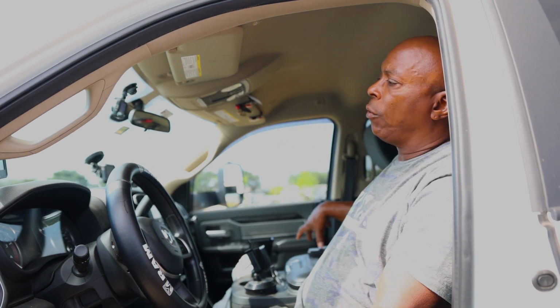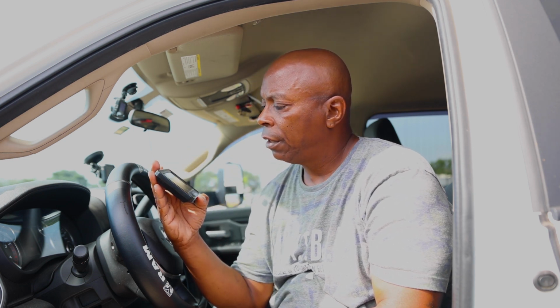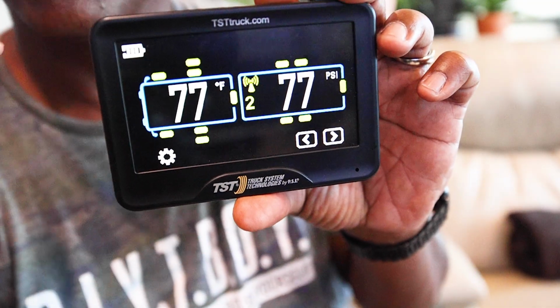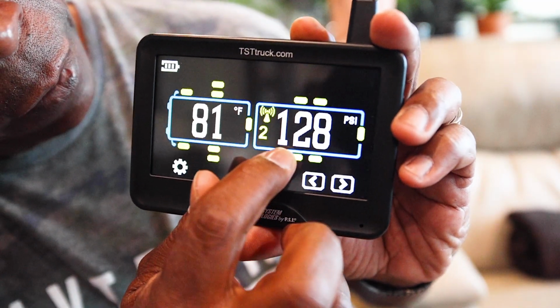So I started out with this one, and it gives you your pressures and all, but this monitor started acting strange. So I went to this one, and this is a touchscreen monitor from TST, and it's a really, really good monitor, and I'm going to show it to you. I had to move inside out of the sun because it was baking me. What I want to show you on here is, like I said, this is a touch screen. You can touch the tire that you want to read, and it will read the tires.